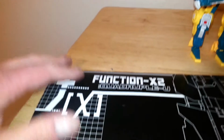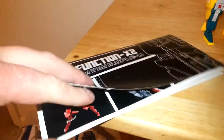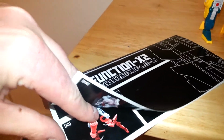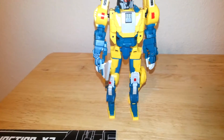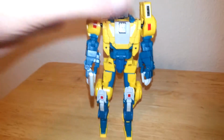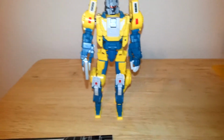Love it to death. Quick shot to the instruction sheet. Really digging this. Color instruction sheet, multiple booklet. They did a really good job with that. I thought that was really, really nice. Yeah, multiple colors, all kinds of stuff going on with this. Definitely digging that. Really cool. But, oh, the robot mode is amazing. I mean, you cannot go wrong with it. Really heavy, really nice, well-balanced, well-sculpted.